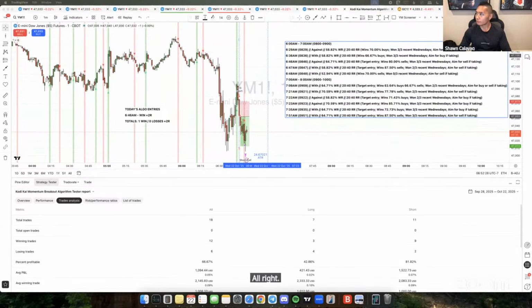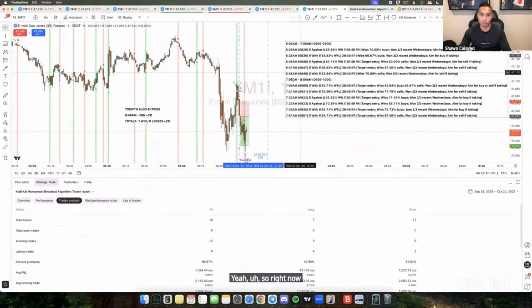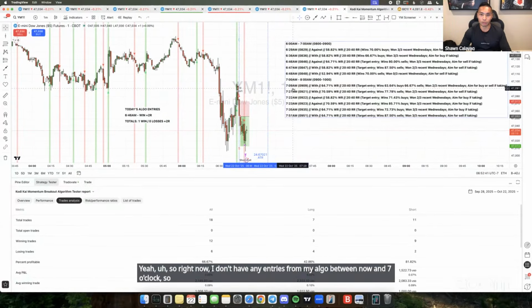Let's see. Sam said full TP for him. Got a buy reaction I wanted. Now waiting for price action. Don't know if it's a buy or a sell. Yeah. So right now I don't have any entries for my algo between now and 7 o'clock. So I wouldn't know either because there's no consistency between this time.